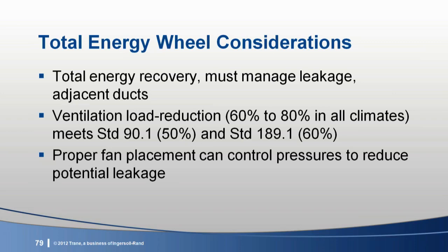Overall, total energy wheels might be the best energy recovery approach for a lot of applications. They offer the best ventilation load reduction performance, but they might not always be the most cost-effective solution for a given application. That's for designers to figure out. Ronnie's following analysis can be very useful.